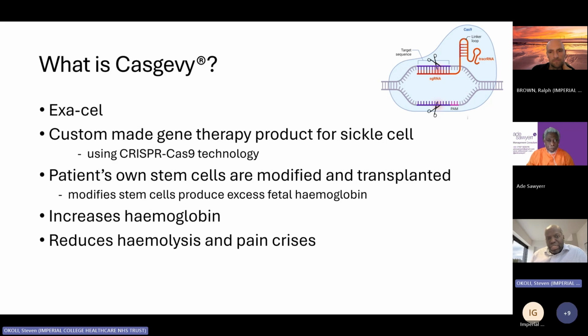And effectively, for those patients who don't have a donor, for a variety of reasons we won't go into in great detail today, we can collect their own stem cells and modify those stem cells so that they start to produce an excess of fetal hemoglobin. And fetal hemoglobin is the hemoglobin that is produced while you're in utero, as a baby, as a fetus in the womb.